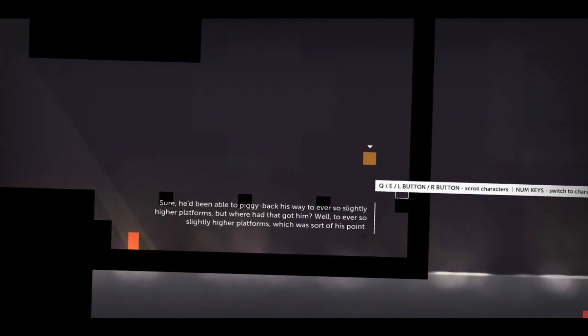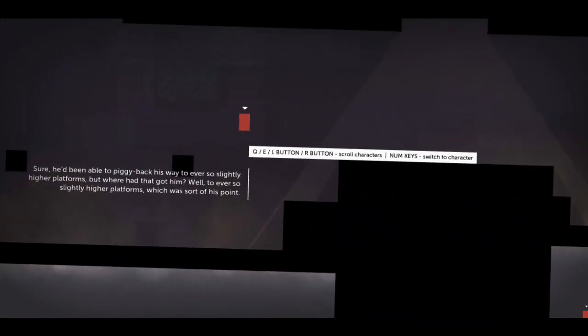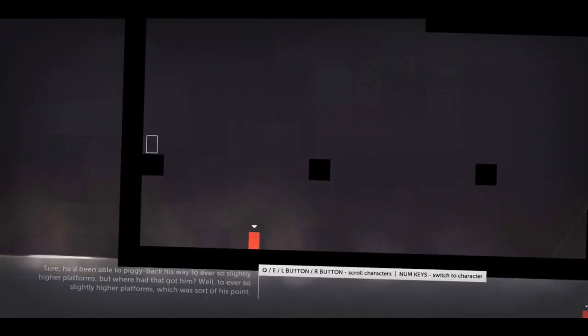Sure, he'd been able to piggyback his way to ever so slightly higher platforms, but where had that got him? Well, to ever so slightly higher platforms.